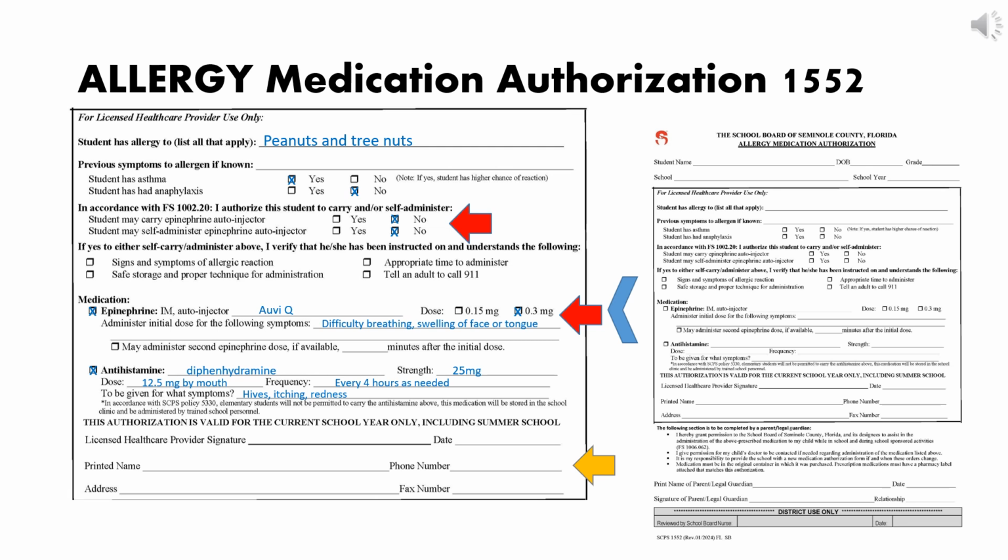Next is the epinephrine medication. Here, the provider can indicate the brand or generic name. The strength of the epinephrine is needed and should match the medication that is delivered. The provider should indicate the symptoms as to when the initial dose of epinephrine should be given. For example, for difficulty breathing or swelling of the face or tongue. The provider may also indicate if a second dose should be administered, if available, and when to do so.